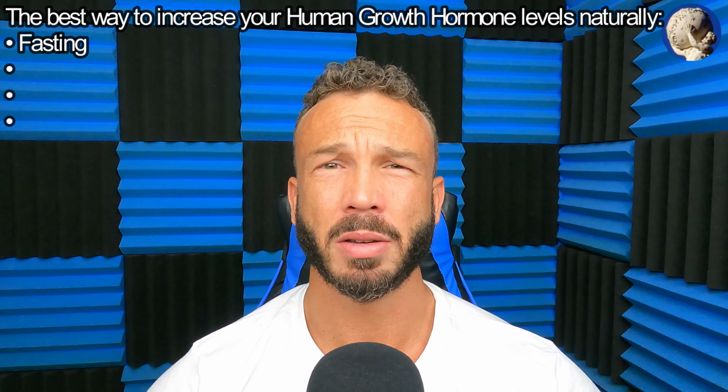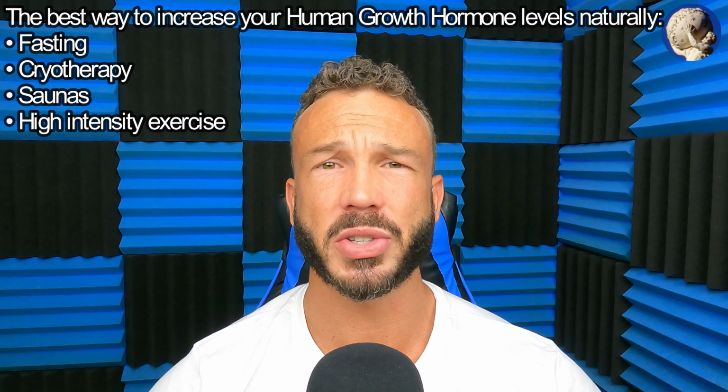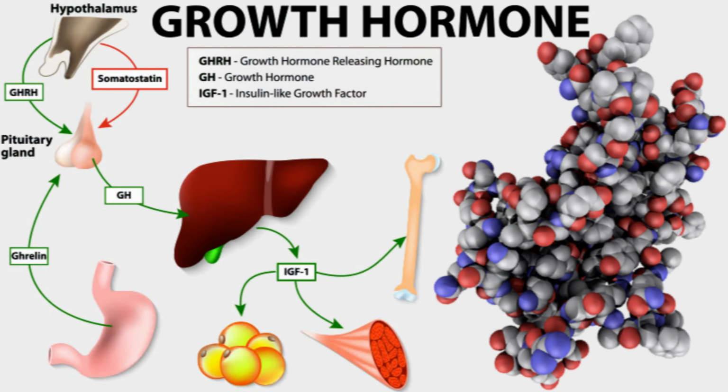If you do decide to inject human growth hormone, then do things properly. Keep an eye on blood pressure, fasting glucose and fasting insulin levels, as well as the potential that you could be feeding a tumour. I recommend you increase your human growth hormone levels naturally. The best way to achieve this is through fasting, cryotherapy, saunas, and high-intensity exercise. As mentioned previously, human growth hormone helps to increase fat loss, increase muscle growth, and increase bone mineral density. Other positive effects of having high natural levels of human growth hormone include having more energy, getting a more restorative, deeper sleep, having better skin, and delaying the aging process.